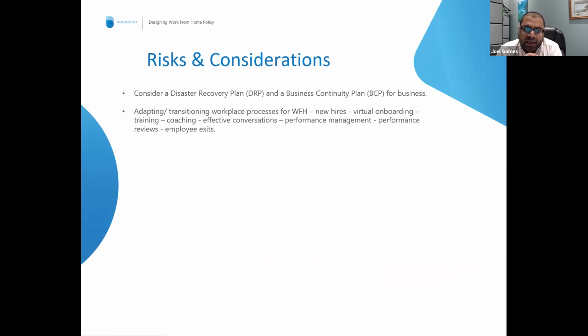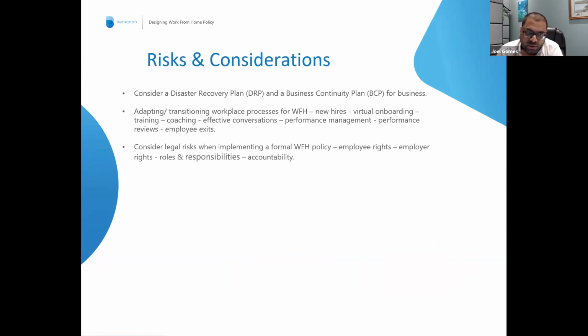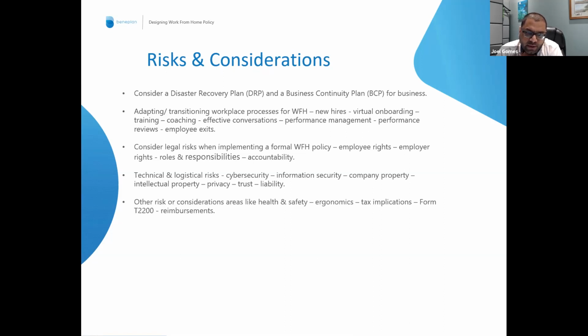You also need to sort of look at adapting and transitioning the processes you have currently in an office setting to work from home in terms of how you're going to do it for new hires, virtual onboarding, performance management, and exits. Rights, yours, the employees, roles and responsibilities and accountability, stuff we've already sort of discussed. Overall, the technical and logistical risks, as outlined in terms of cybersecurity and data privacy and related items. For payroll, tax implications, expenses. Are you going to be issuing a T2200 form because the employee wants to claim their primary residence, an office in their primary residence for tax purposes, things like that? Any reimbursements that you'll provide to employees?